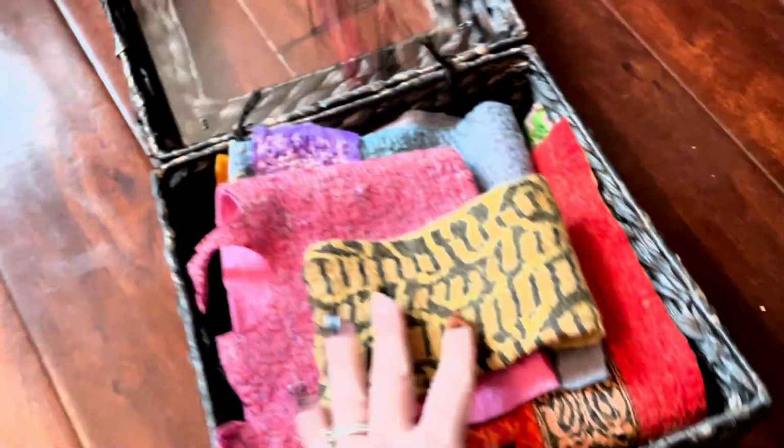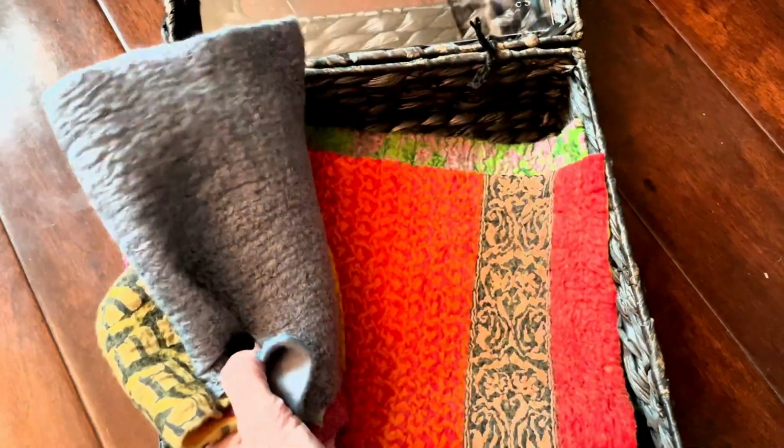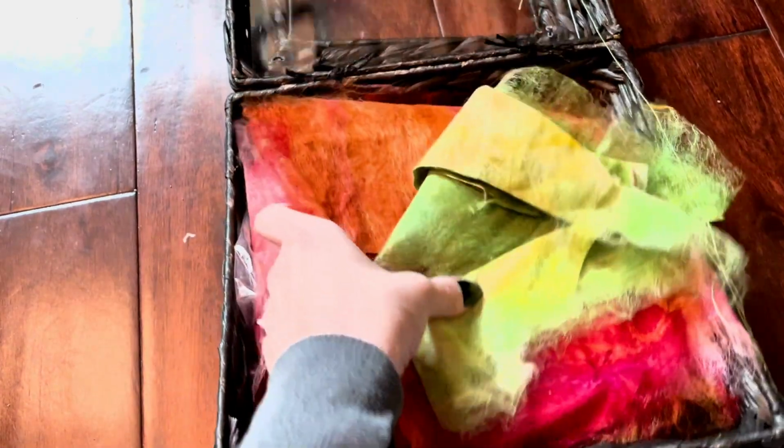In one of those containers, I have stored all my little Nuno felted fabrics that I've made. And sometimes I've sampled with them, or at Christmas time, I made a bunch of like alpacas and snowmen, and I'll cut those up and make little scarves or hats out of that fabric. So I always keep anything that I have left. And then I have a container that's full of the silk fabrics that I've made, the little silk papers that I did from one of the Woolly Wednesdays. I've been playing around with that a lot and having a lot of fun with those silk papers.